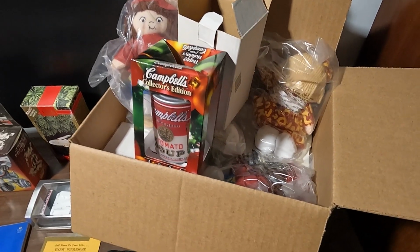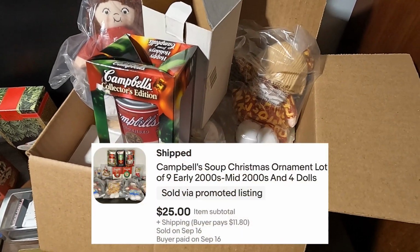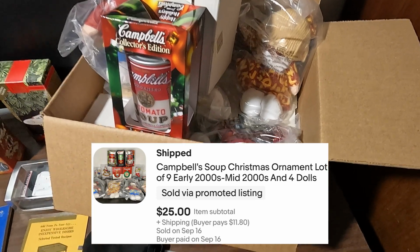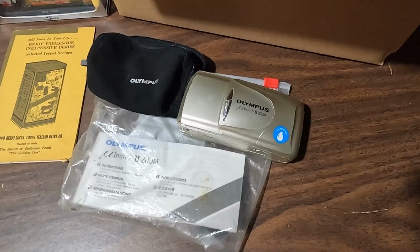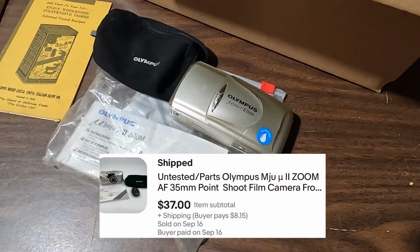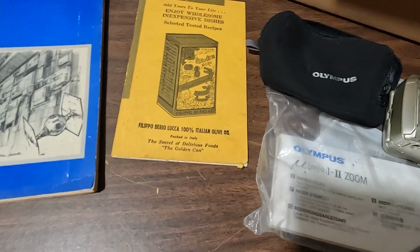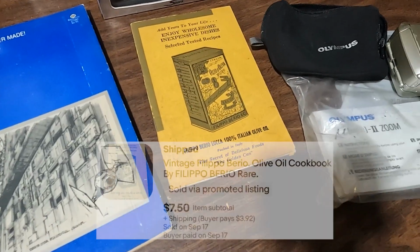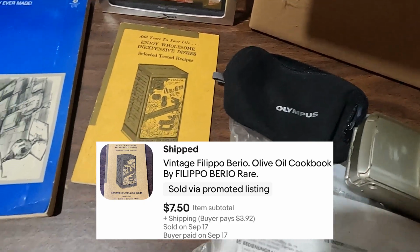I had them listed much higher. I paid $10 for the whole box. This is also going international, and this sold for $25 plus shipping. I didn't have the batteries or anything to test this camera. I put it up for parts, and it sold for $37 plus shipping. This random vintage olive oil recipe book sold for $7.50 plus shipping.